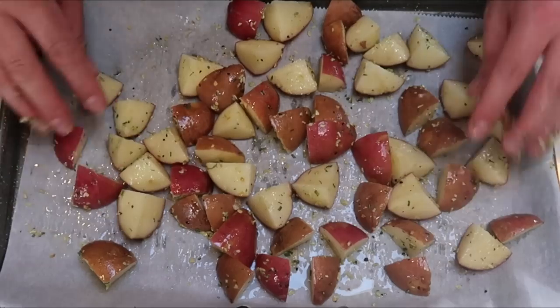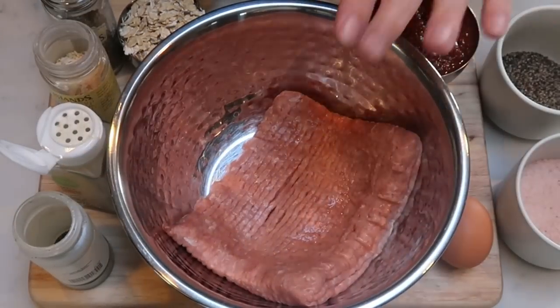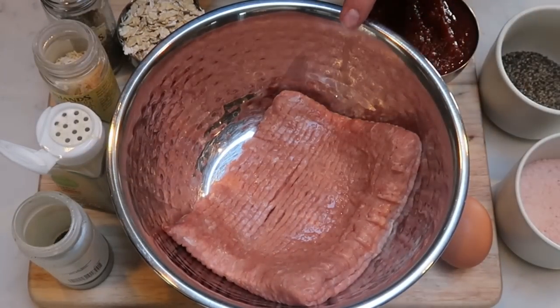And while these are cooking, let's make the meatloaves. So let's make our little meatloaves. I've added 1 pound of the ground turkey here to my bowl.